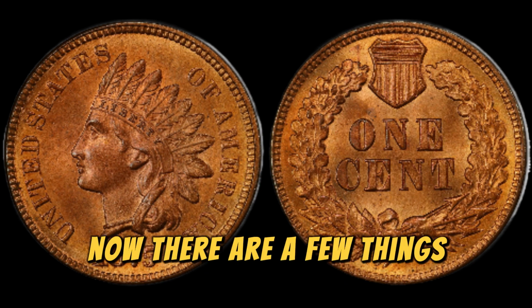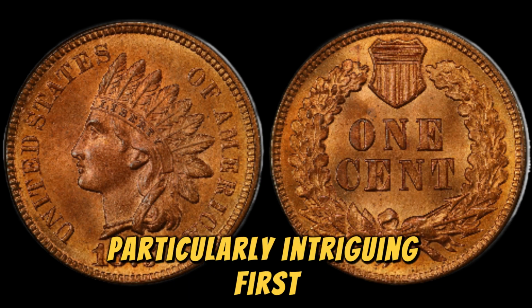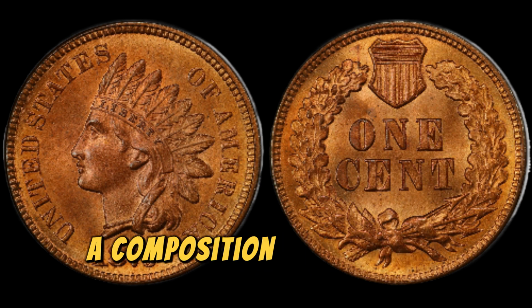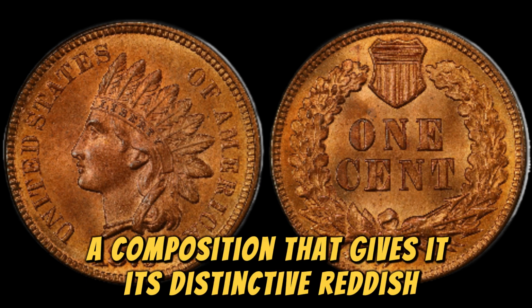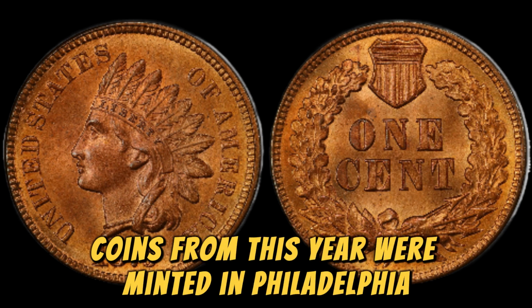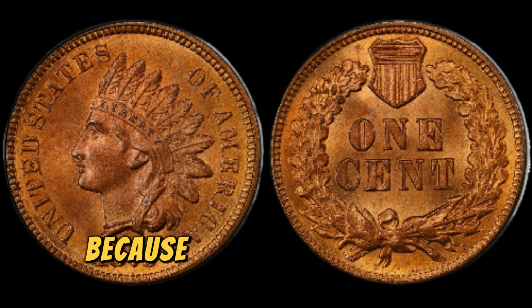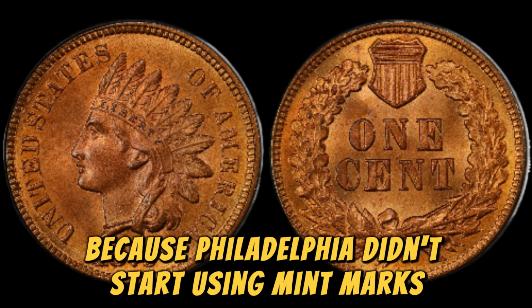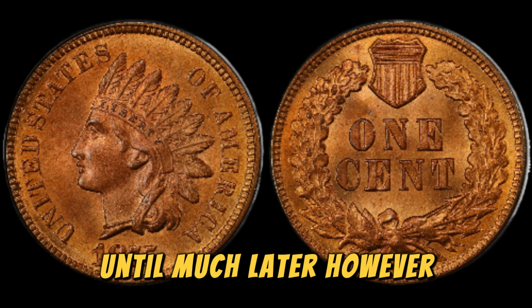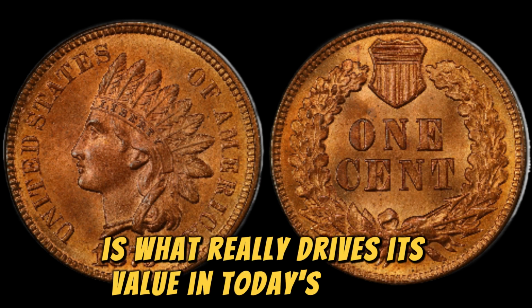Now, there are a few things that make the 1875 penny particularly intriguing. First, it was struck in copper and nickel, a composition that gives it its distinctive reddish-brown tone. More importantly, coins from this year were minted in Philadelphia. So, if we talk about the mint mark, you won't find one on this particular coin because Philadelphia didn't start using mint marks until much later. However, the rarity and condition of this coin is what really drives its value in today's market.